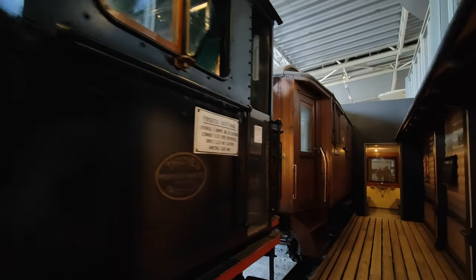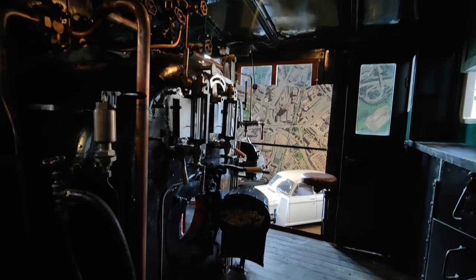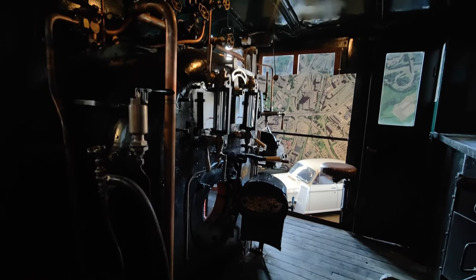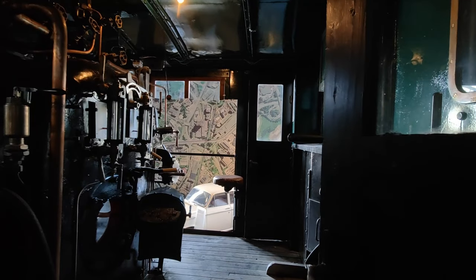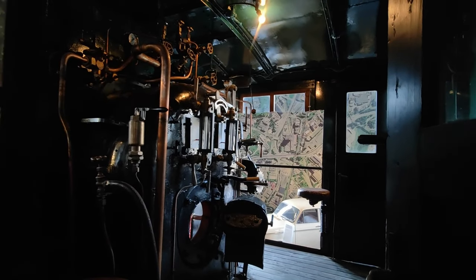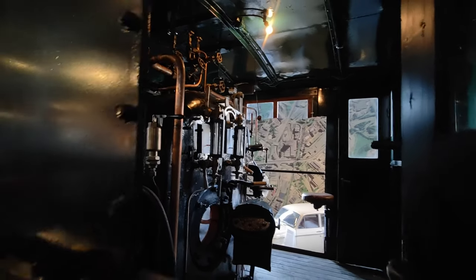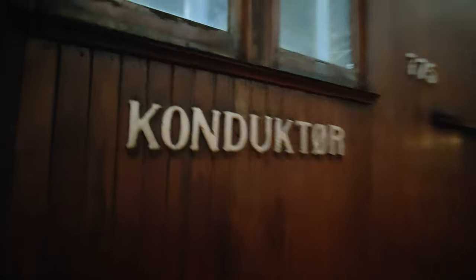Can we have a look inside or not? I can have a look up on here, but I can't go in. Look inside there, look. Wow, imagine operating that. Looks so grand, doesn't it? But also rudimentary and basic. Does that make sense? And the cabin's locked off. We can't go in the train. I can show you through the window.